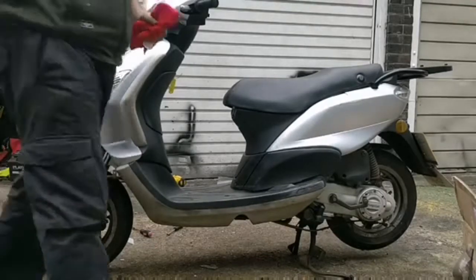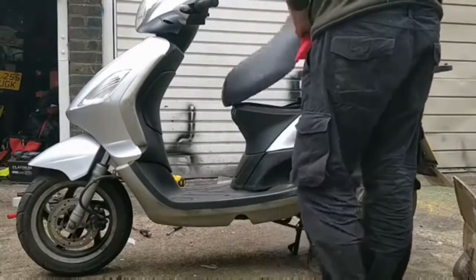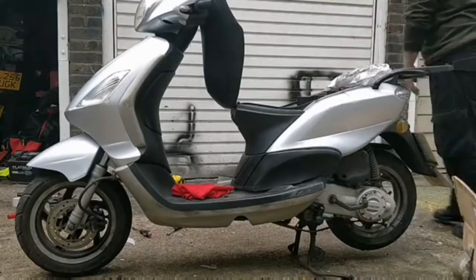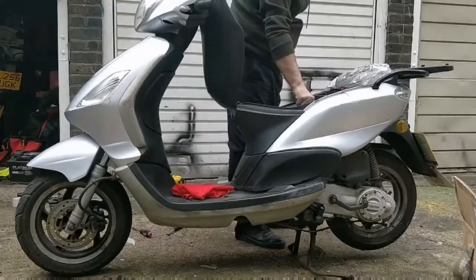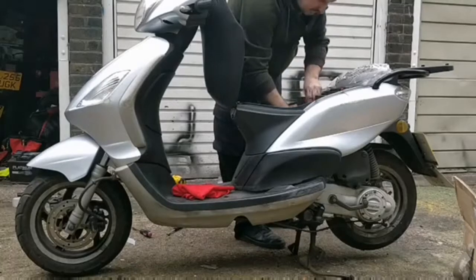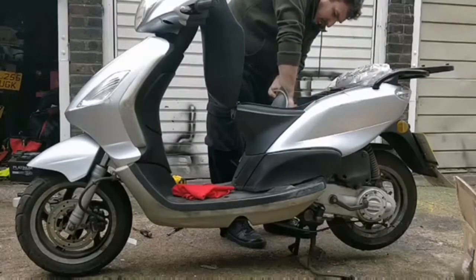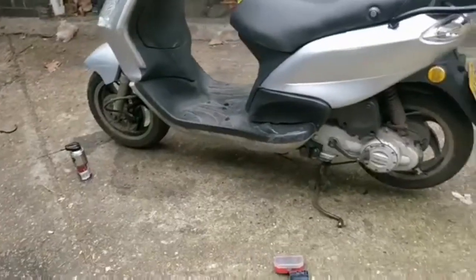Now that the choke's off, I need to lift the idle a little. I adjusted it yesterday when the choke was still on. So that's pretty much it.